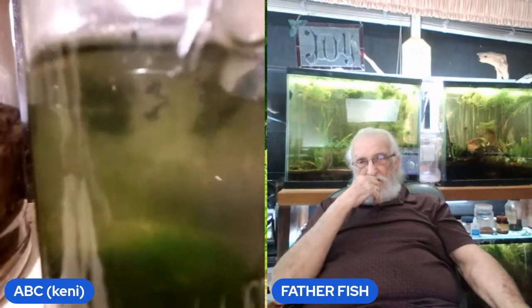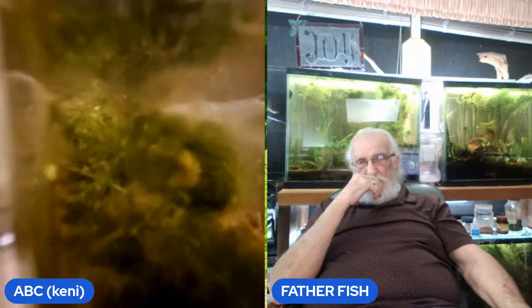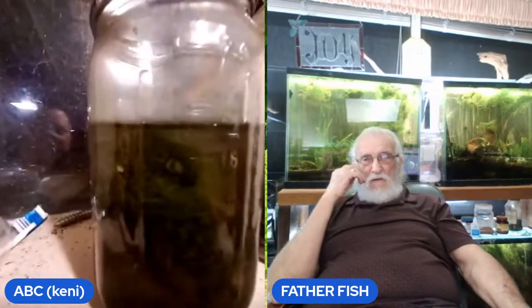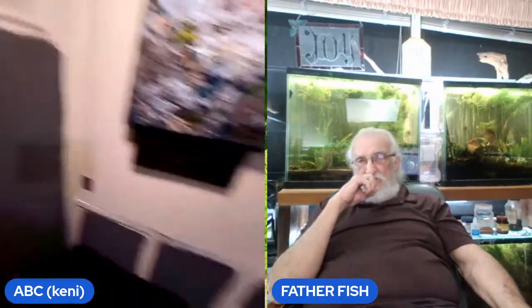I've got leaves in this one, but these are absolutely full of different pods and infusoria and daphnia. There are some bloodworms in this one, and I just top it off with fish tank water periodically as I harvest from it.